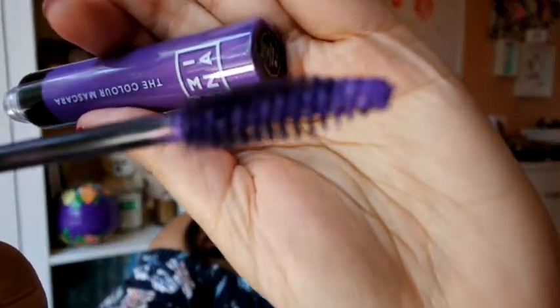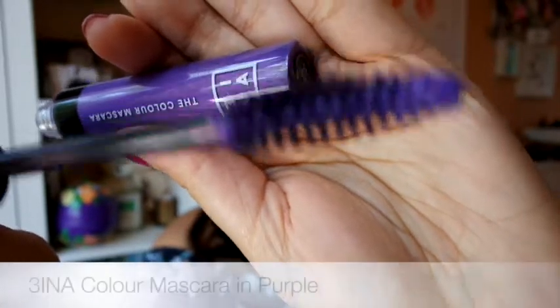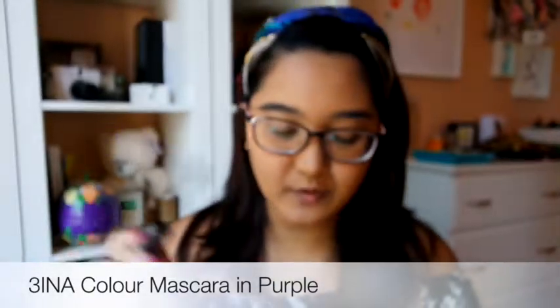And I love the fact that, again, everything is color coded. This is what it looks like. It comes in a clear, kind of thick plastic with a blue cap, and it's just really easy to find in my makeup bag. So this is what it looks like. It's a much lighter purple than I anticipated. Let's see what the bristles look like. Just a normal mascara wand, and that is the product itself. So I'm quite excited to try that.